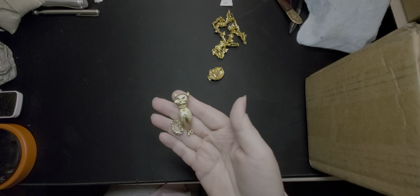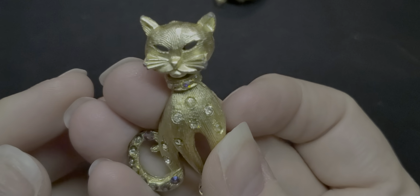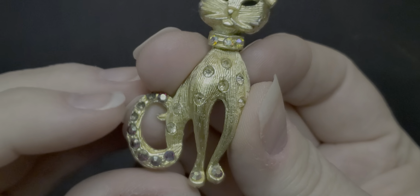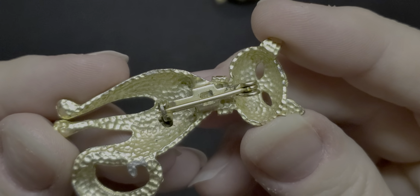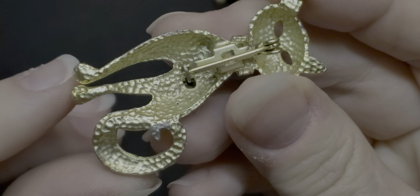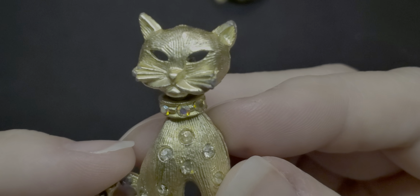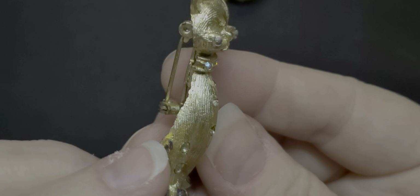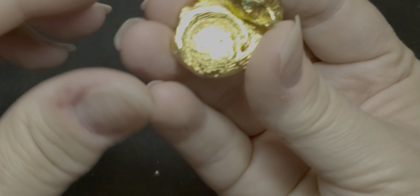So we have, let's get this closer. Isn't he just adorable? It's see-through eyes with little rhinestones. He's such a cutie. There are no maker marks. He's losing a little bit of the gold tone, but I can fix that. That's no problem. And it's on the back. And for the front, he's got a little whisker damage, a little bit of ear damage, but I can get that fixed. All of his little stones are there. He's so cute. Okay, next one.